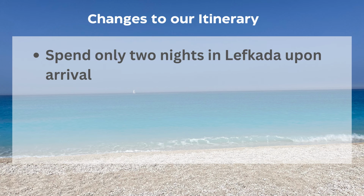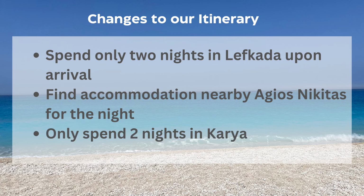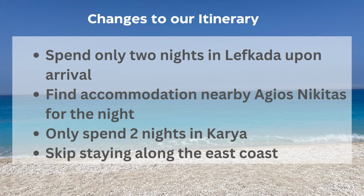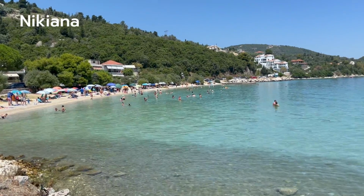First of all, we would spend only 2 nights in Lefkada Town upon arrival instead of 3. Find an accommodation nearby Agios Nikitas or closer to the west coast for the night. Only spend 2 nights in Karya instead of 3, and probably skip staying along the east coast such as Nikiana and Nidri. We thought that these villages were the less charming places we visited.